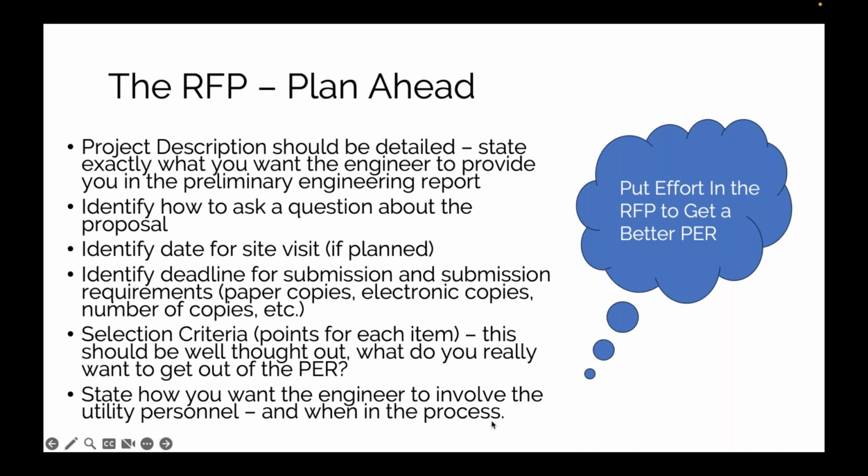And then lastly, since we've been talking about how you should be involved in the process, describe how you want the engineer to involve you. So how and when in the process? Will they meet with you monthly? Will they meet with you bi-weekly? Will they meet with you at certain points in the process? You know, how is that going to go? That's important, because if they have to come to your facility, that's going to cost them money. They need to be thinking about that in the eventual case when they put a price to this.